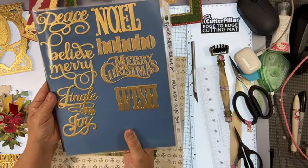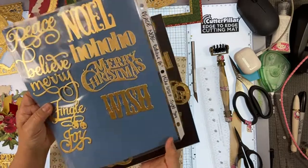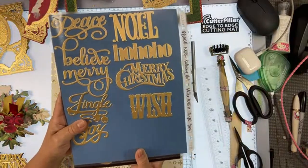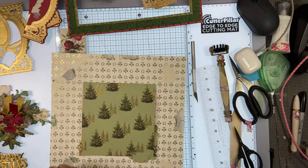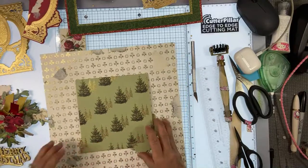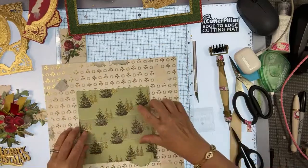But look how stinking cute these are. I just love them. Yes. And they're very good for titles on scrapbooks, or just as beautiful on a card. So yes, this is where this is coming from. And it is a really good size to me to kind of put right here in a little bouquet of flowers and the title. And it works all the same. Okay, now let's tell you what this little flippy page is.